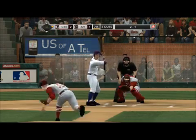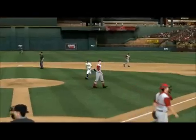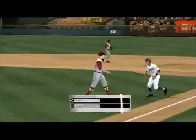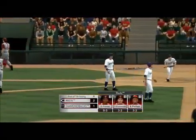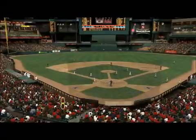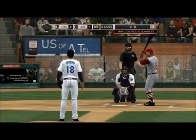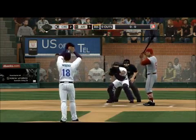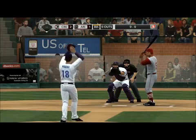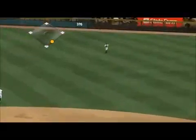Here's the 2-1. A liner headed for the hole. And the side is retired as they head into the dugout. No runs on a hit, and they'll strand it. Reds holding on to the lead. And Foster's in the box. He's going to lead off here as we go to the 8th. Here's the first pitch. Swung on, liner to right. One down.